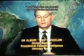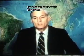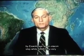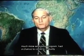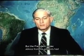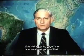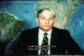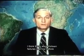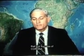Bud Whelan recalls how events gave impetus to this effort under the name Discoverer. It was a joint Air Force-CIA project directed by Eisenhower as an interim step, while SAMOS, a very much more ambitious program, had a chance to come to maturity. But the President, under advice from his advisors, had directed that a simple, less ambitious program that could get some film in a hurry be developed. And it was a frustrating program. I think there were 13 failures in a row before that first success of Corona.